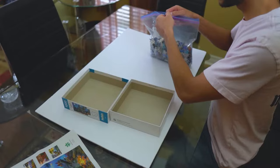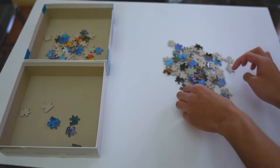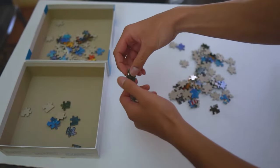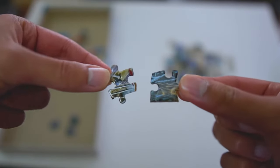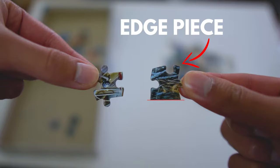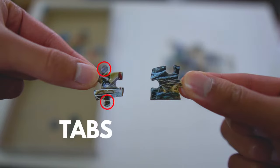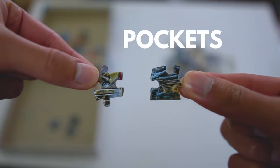And the first thing that I got started on was completing the border of the puzzle. I started going through all of the pieces in the puzzle and picked out all of the edge pieces. This right here, this is an edge piece. One of the sides of the edge piece will have a straight line on it. This is a normal piece, and on the sides you either have tabs, which are the parts that stick out, or you have pockets, which is this part.